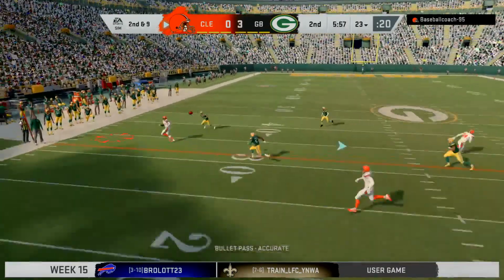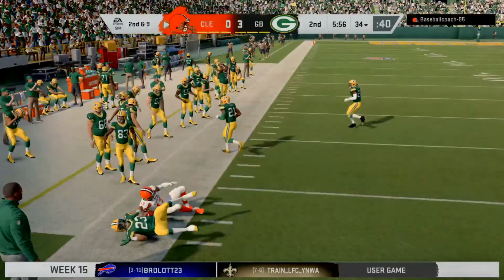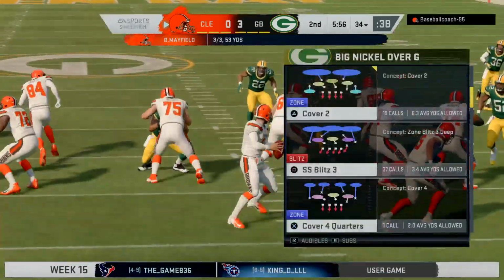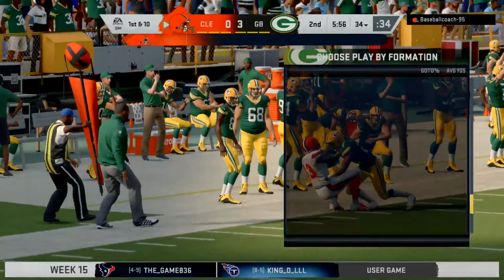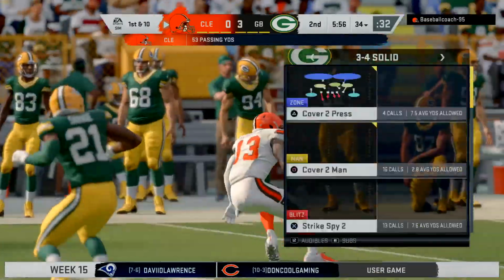On 2nd and 9, Mayfield. It's caught by OBJ. 50 catches for him now on the year, and he's got a 1st down. A gain of 11 on the play. 1st down, Cleveland.